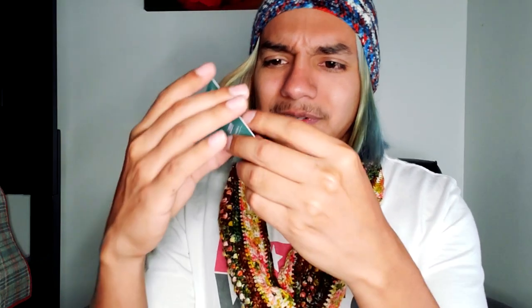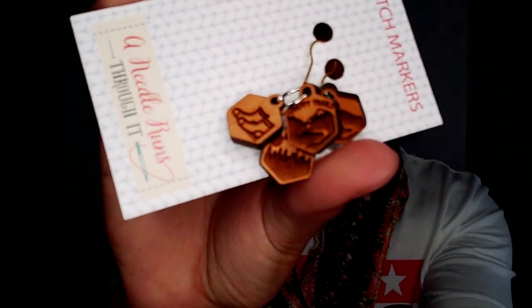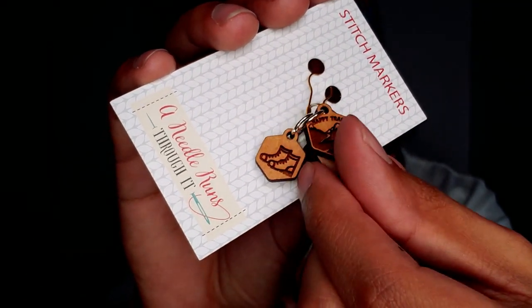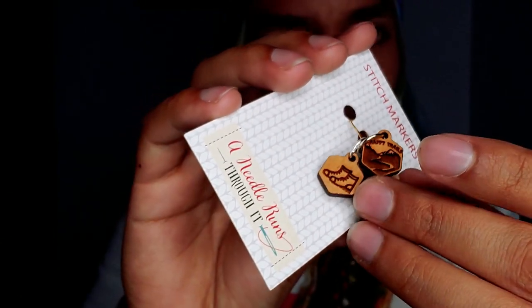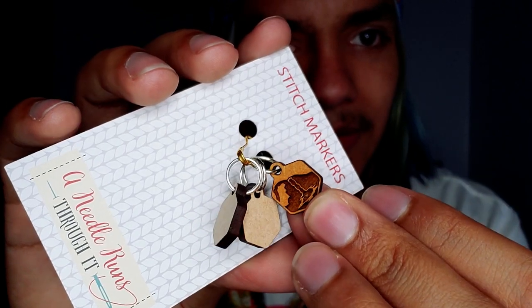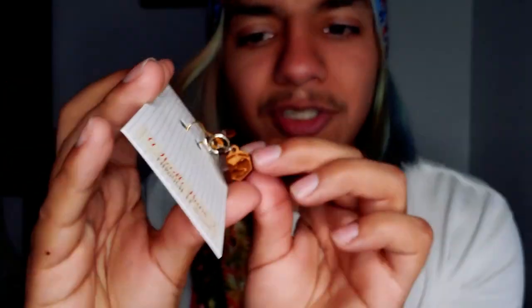Oh my god, we got some stitch markers. Guys, wow, I totally forgot about the stitch markers. Ooh, I'm trying to see if I can get them all. There you go. Check that out. Look at that. You have some socks. You have a mountain. What is that? What's this one? A waterfall. There's one more. This one. A forest. Adventure National Park. Very good. So this is A Needle Runs Through It. Some stitch markers. We get 5 of them, if I'm not mistaken. Really, really cool. I already ran out of stitch markers, so I need more.